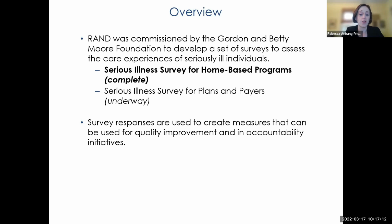In the second phase, we're also currently refining and testing a second survey designed for plans and payers that are responsible for the care of seriously ill individuals, regardless of whether they're receiving care from home-based programs or somewhere else. Responses to these surveys can be used in many ways, some of which Katherine just outlined, but specifically we were developing these surveys with the goal of being able to calculate quality measures that can be used in quality monitoring and improvement and in accountability initiatives like some of those that CMMI described in the earlier presentation today.